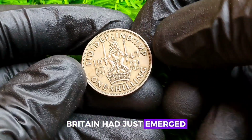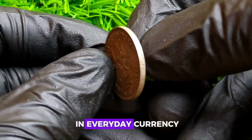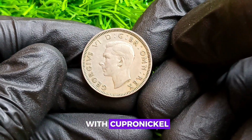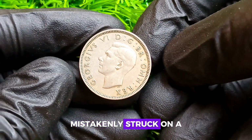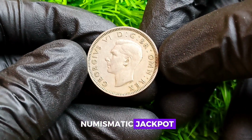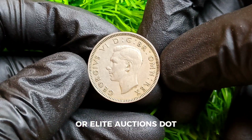Britain had just emerged from World War II and economic shambles, and silver, once a core component of its coinage, was growing too valuable to remain in everyday currency. This year marked one of the earliest periods when coins were made with cupronickel instead of actual silver. Thus, any genuine 1947 1 shilling mistakenly struck on a silver planchet, if it exists in the wild, would be an immediate numismatic jackpot, a coin of mythical status, potentially fetching astronomical prices in private sales or elite auctions.